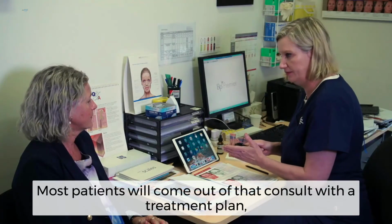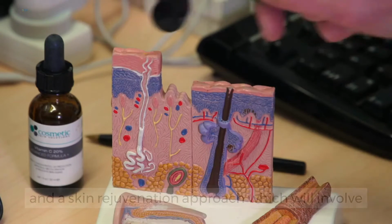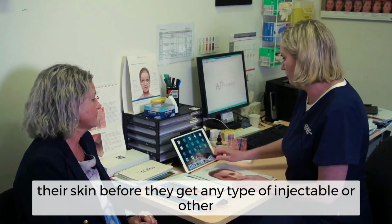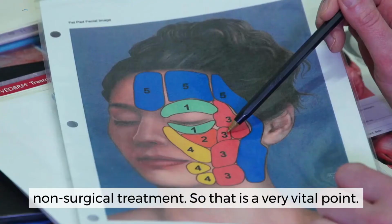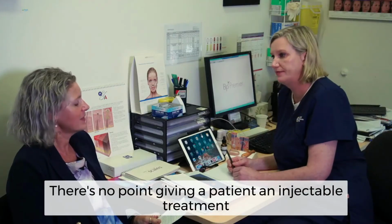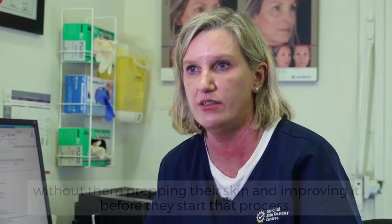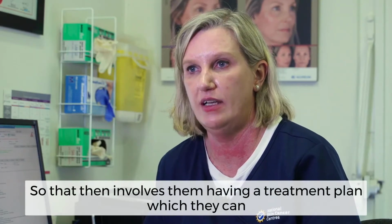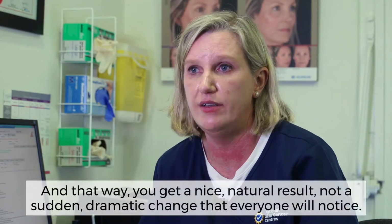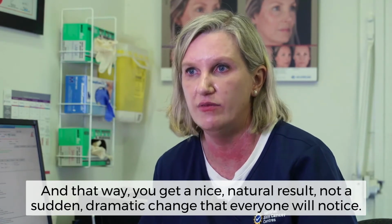Most patients will come out of that consult with a treatment plan and a skin rejuvenation approach, which will involve using dermal rollers and antioxidants on the skin to improve their skin before they get any type of injectable or other non-surgical treatment. So that is a very vital plate. There's no point getting the patient injectable treatment without them prepping their skin and improving it before they start that process. So that then involves them having a treatment plan which they can work for and budget for over a period of 12 to 18 months. And that way you get a nice natural result, not a sudden dramatic change that everyone will notice.